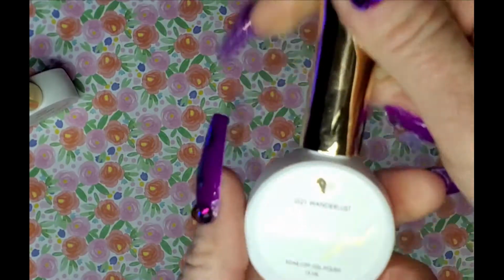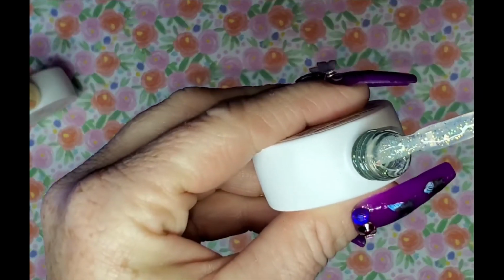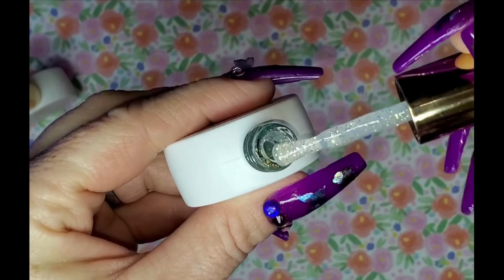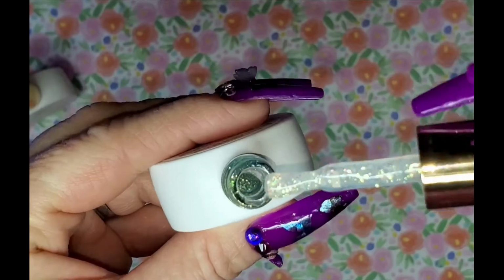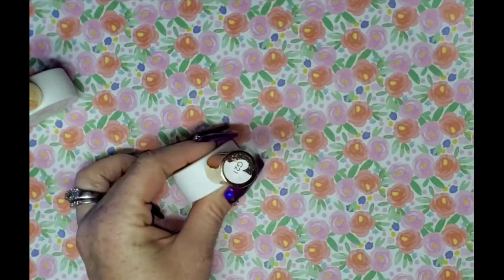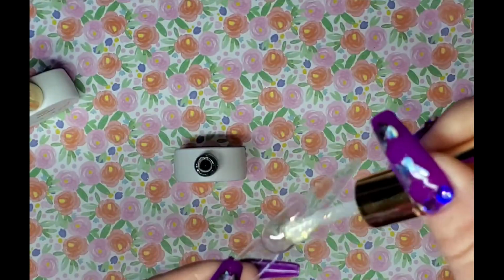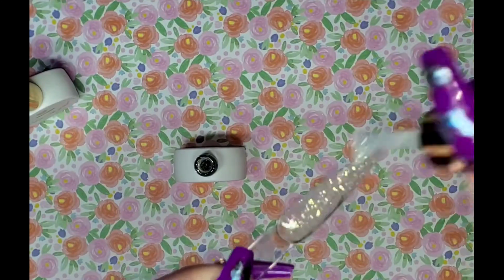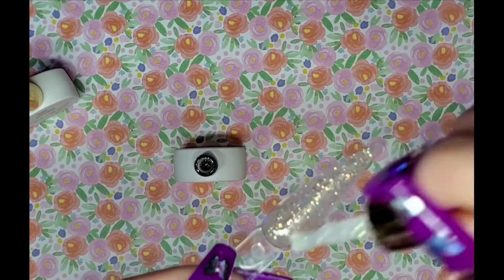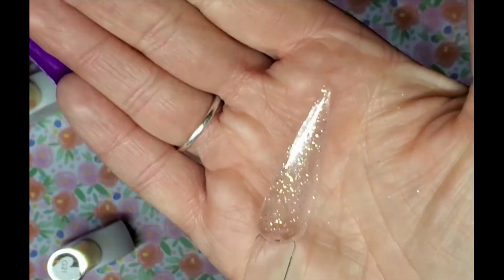The other one is G21 Wonderlust. Oh, that's pretty. It's a glitter. Gold glitters in there, fine glitters. How pretty. Love glitter. Oh, that's gorgeous. Oh, wow. Really pretty. Look at that. That is gorgeous. That gold is just so pretty.